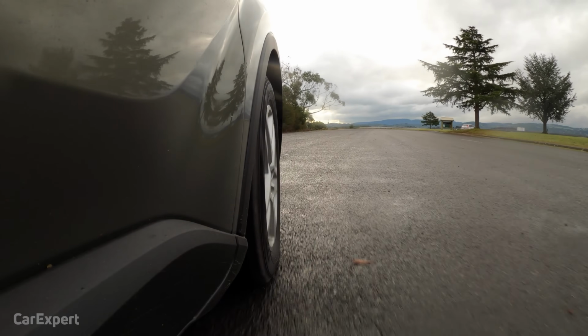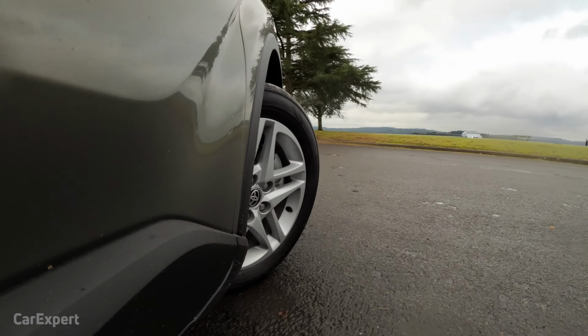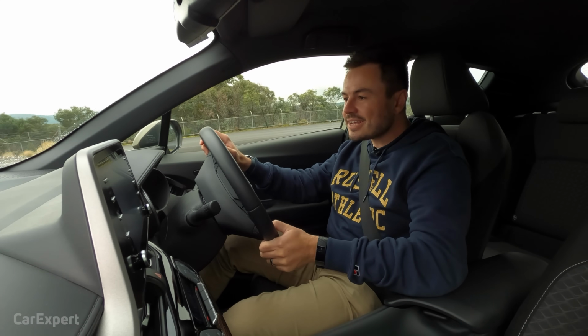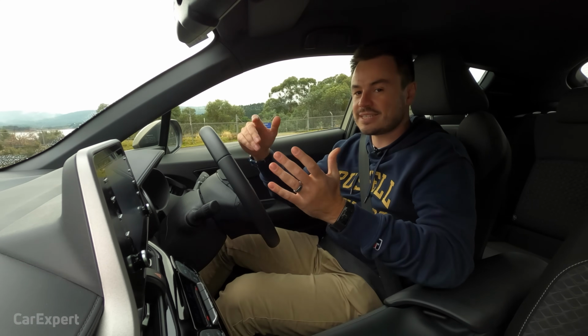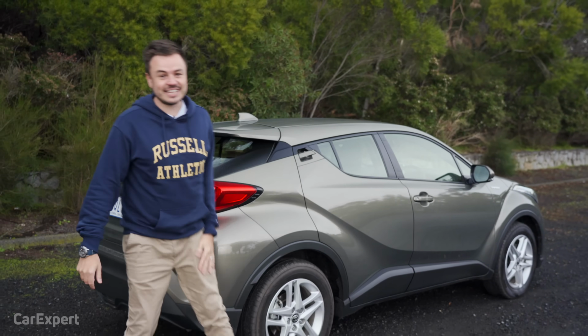Let's talk turning circle. 10.4 meters, which means it's actually really nice and tight. Yeah, that's really impressive. So 10.4 meters is an excellent turning circle, especially for something that is classified as an SUV. So Toyota CHR, it's a really, really nice car to drive.